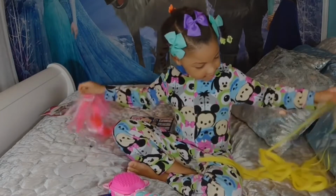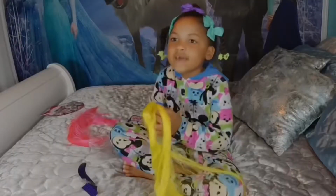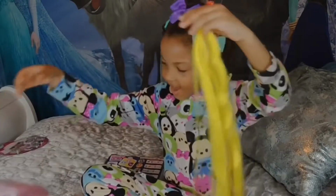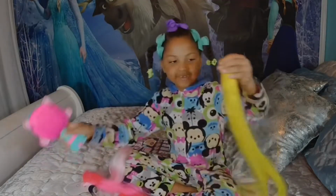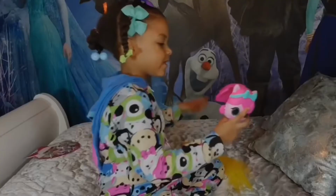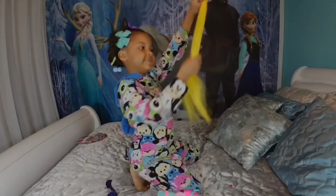I got some bubbles, guys. But look, these come out in their own colors. Yellow. I messed up my favorite colors. It's yellow, dark pink, and light pink. Look, it's all like a rainbow. It's super pretty. I want to put them on my hair now.